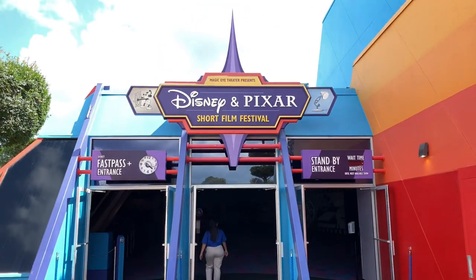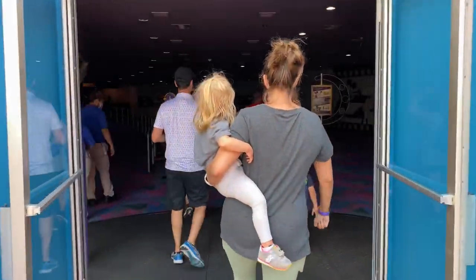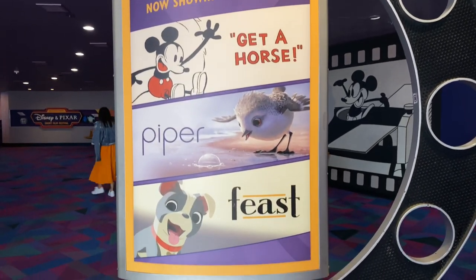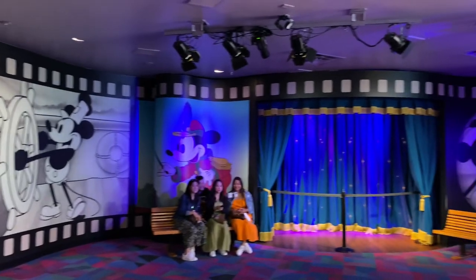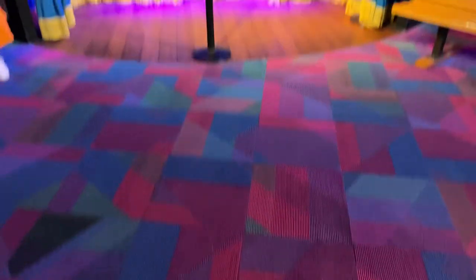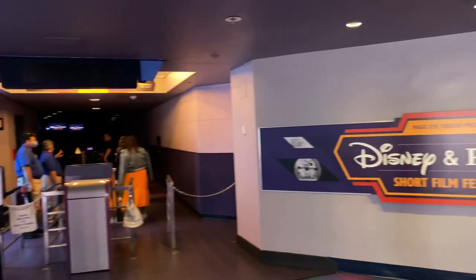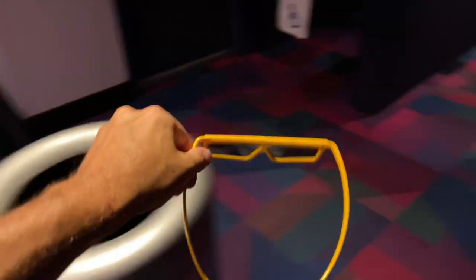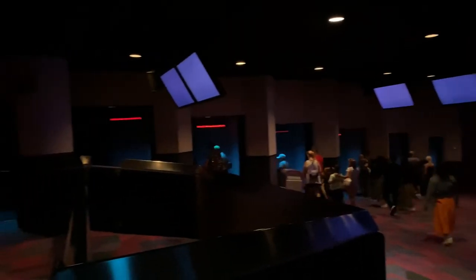To the Disney and Pixar Short Film Festival. Let's go check this out. Now showing three shorts like Get a Horse, Piper, and Feast. Over to the right-hand side, there used to be a Mickey Mouse meet and greet. I'm hoping it'll return shortly. Let's go pick up our 3D glasses. Get our glasses. And we're headed into the theater now.